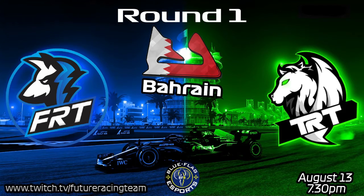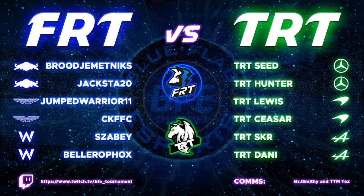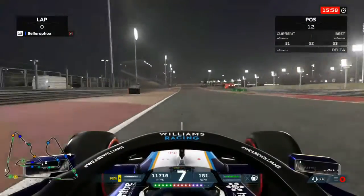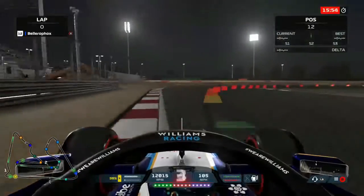So just flashing a few promotional images that some of the guys at FRT did. They look pretty cool. And we're just going to go out for our lineup. This is the lineup. We've got Brood, Jaxa, Jumped, CK, Sabi, and of course myself driving for FRT. And that's all you need to know, because I'm sure we will beat TRT here.